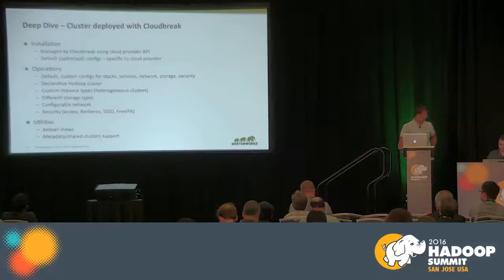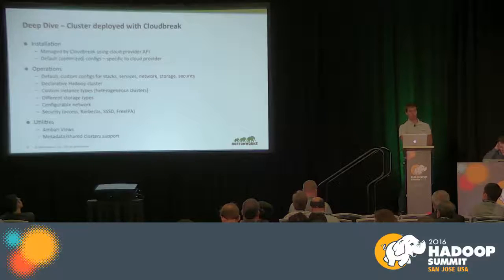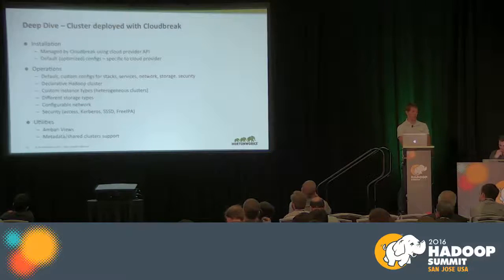And then the clusters. So the third part is basically you provision the Hadoop clusters with Cloudbreak. So the installation of these clusters is managed by Cloudbreak. We support the HDP stack. If you choose HDP by default, then basically we support around 25 components. You can automate and install these components with Cloudbreak.